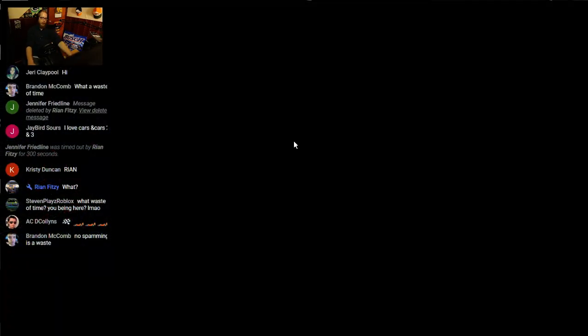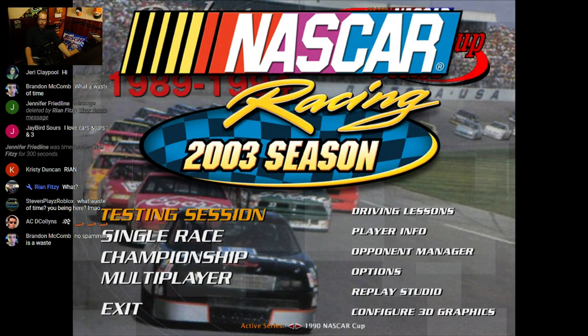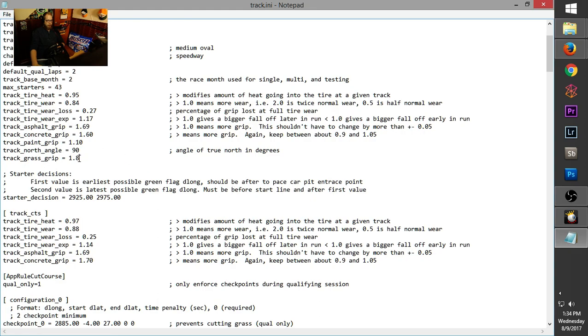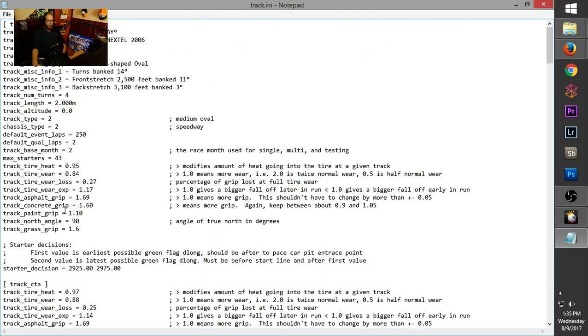Alright, I'm gonna exit out and change the grip settings again real quick. Sorry, a little more behind the scenes stuff. I'll be really quick with it this time, since I already showed it once. I'm turning the grass grip to 0.6, midway of what I had before. I had it at 1.4 before I changed it, and then I turned it to 1.8. That feels like too much. Now I'll turn it midway.